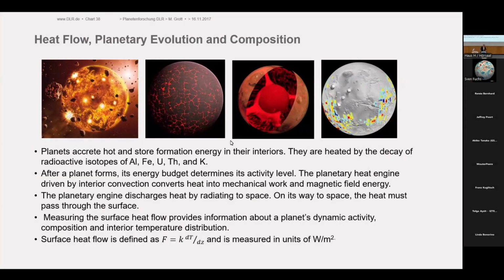Now, I don't think I have to motivate heat flow measurements to this community, but let me just say the way I understand it is basically the heat that the planetary engine dissipates can be used to characterize the engine itself and the work it can actually do, although we don't really know how the efficiency of that engine actually is. It's a pretty difficult problem. But anyway, we're getting tectonics and we're getting magnetic field from that.